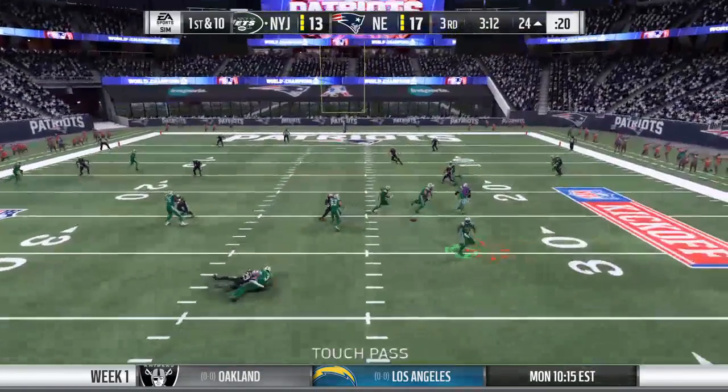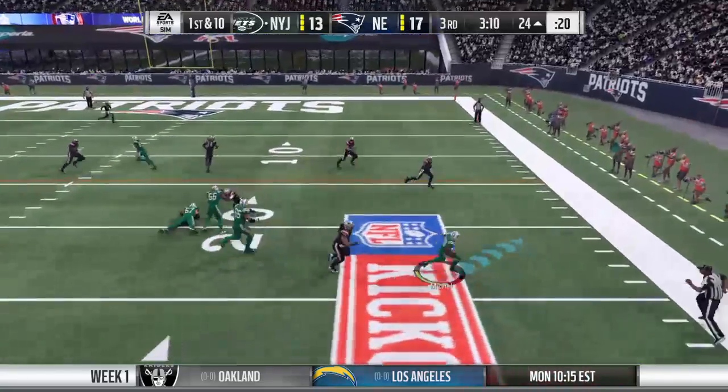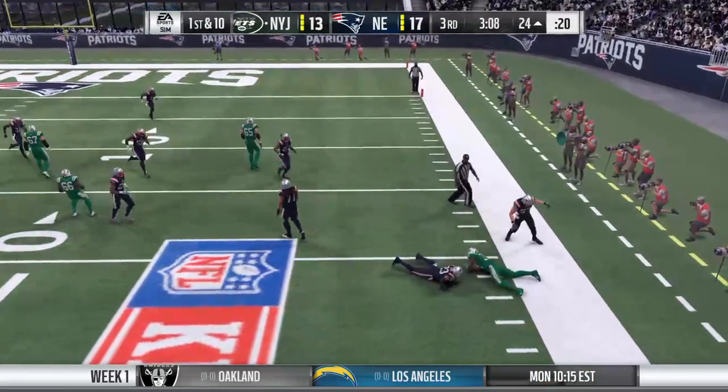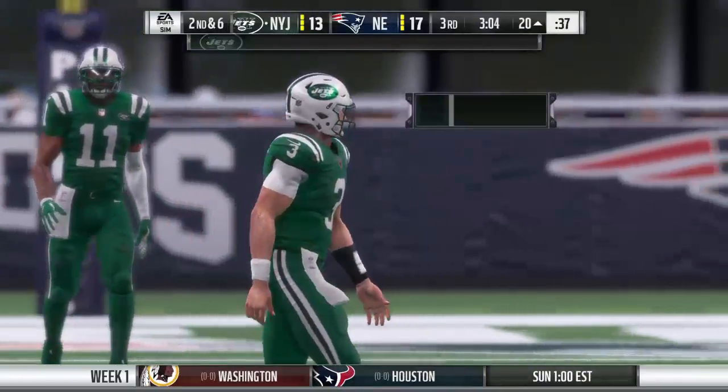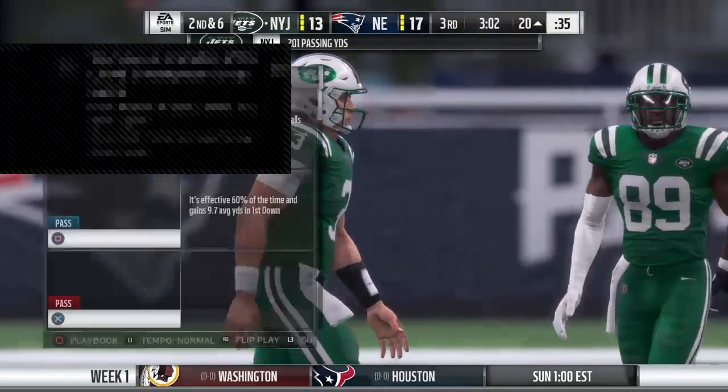They'll look to throw here on 1st down. Now they go screen. It's complete. And he's able to get it to the edge of the red zone at the 20-yard line. They'll get 4 there out of the screen, and it's 2nd down.